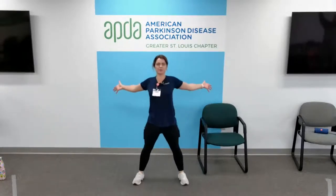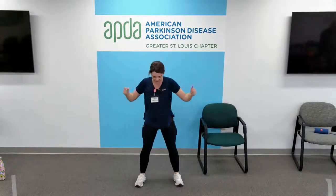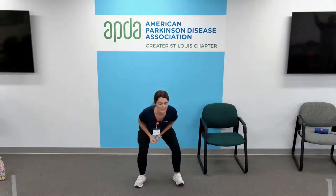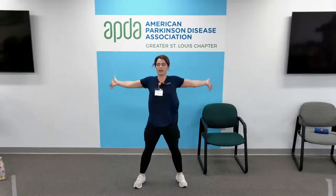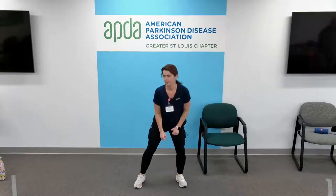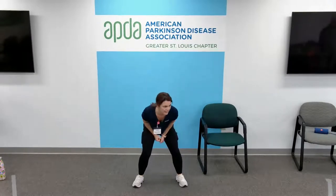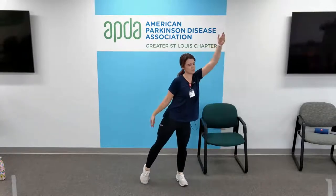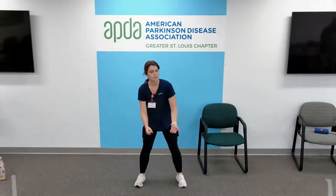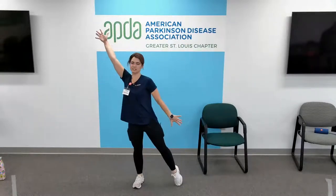Down, power up, get ready, reach. Get ready, reach. Again, down, power up. Get ready, reach. Down, power up. Get ready, reach. So you really should be shifting your weight from right to the left, really intentionally.